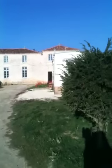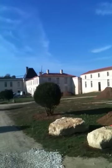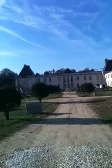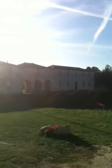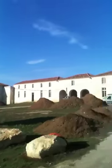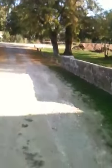There we go. That's the chateau, all the way around there. That's the main part of it down there, the main house, and some more outbuildings there. Don't know quite what they're doing with it, restoring parts of it. But yeah, huge great residence. Every single room empty.